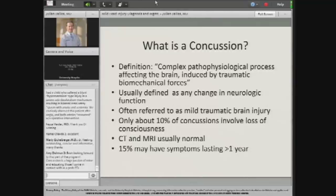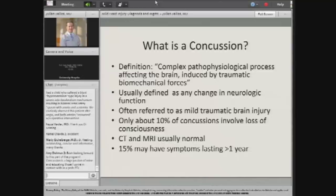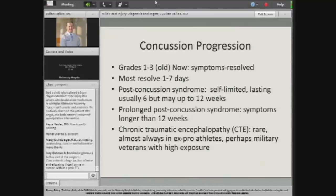The conclusion by the athlete and the family and the coach is that there couldn't have been any kind of brain injury because the CAT scan is normal, and we know that the CAT scan should be normal with concussion because there's no bleeding or fracture or anything else. The other thing is that we know now that fully 15% will have symptoms lasting more than 1 year, and I'll talk about that a little bit more in a minute.